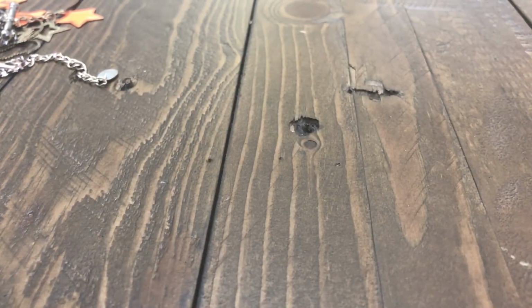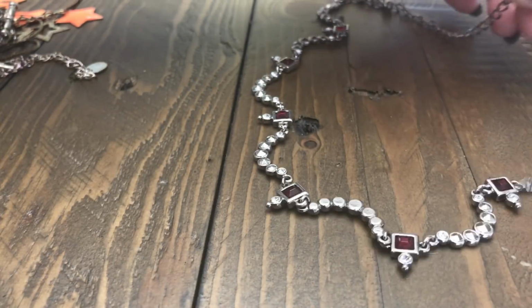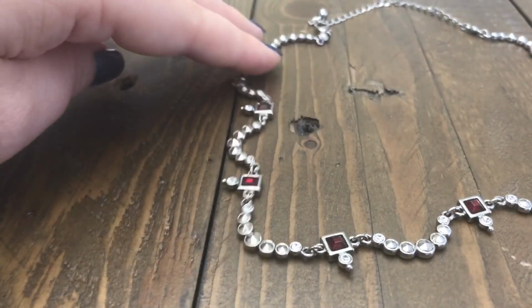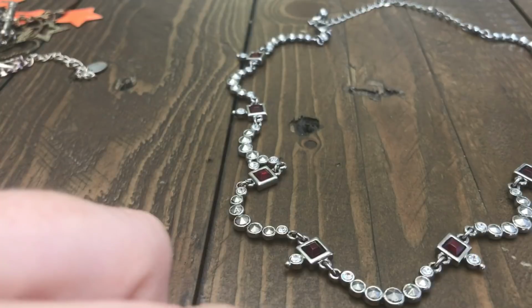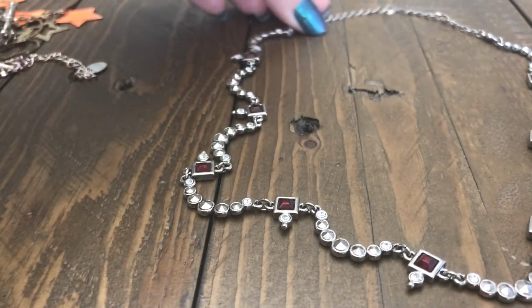Oh, I forgot about this one. So this one I fixed. It was missing a jump ring. And again, I think that's why some people donate these things, because they don't know how to do the simple repairs themselves, which is kind of a shame, but it is also good for me because this is a nice necklace. It's a more modern necklace, but it's meant to look older, which it does. So I think it's a really neat style. It's got the ruby red, which is actually my birthstone.